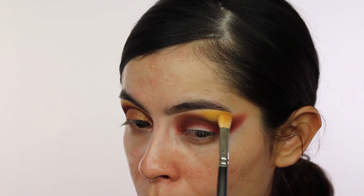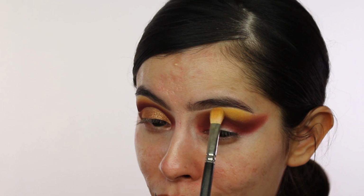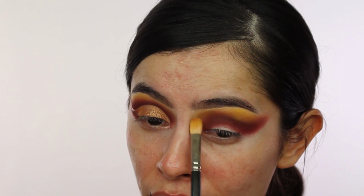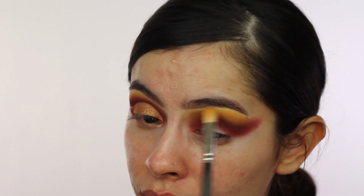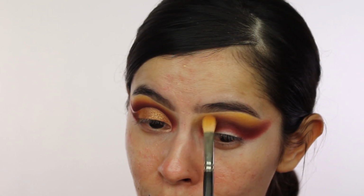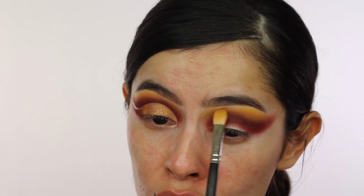Now I know a lot of people are afraid to go all the way up to the brow bone. I'm not. Okay, you shouldn't be. It's fun, it's cute. You can utilize your whole entire eyelid. If you have hooded eyes, I feel like you should go all the way up to your brows. Don't be scared, don't be afraid, just do.